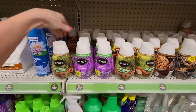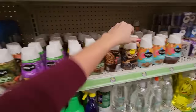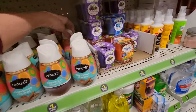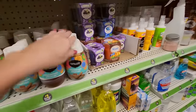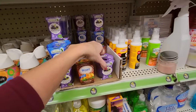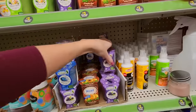Apple cider. Pumpkin spice. You're going to just be where you are. Gingerbread joy. Apple spice bliss. Yummy. Okay. That's heavy. It's a great scent. These are all mixed up. Some of these are just in here like an assortment.